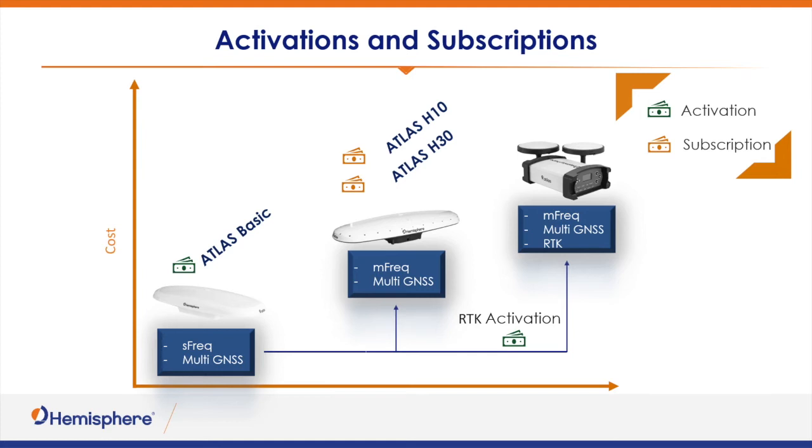The V500, again, moves us up into that multi-frequency, multi-GNSS area where we can start looking at H30, H10, and RTK. And again, same with the VS1000, that gets us into Atlas H10, Atlas H30, and the RTK activation area.